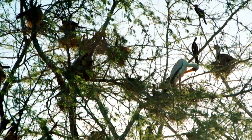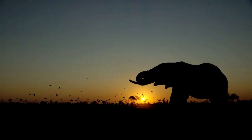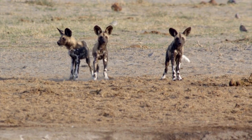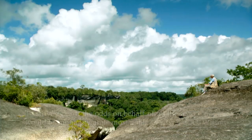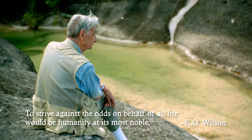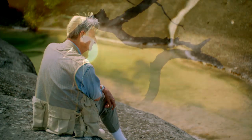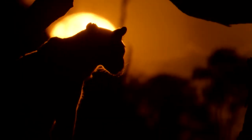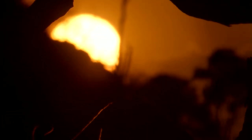We can share this precious planet of ours. All life can prosper. It would be humanity's greatest achievement. Can we really save half the Earth? Yes, we can if we want to.